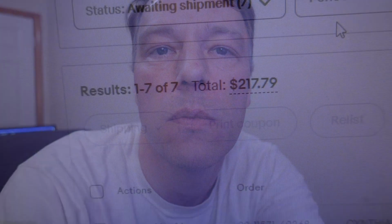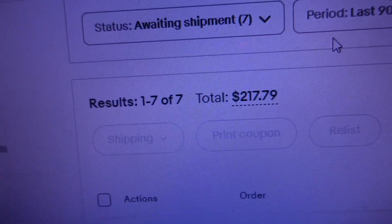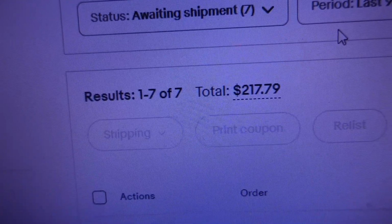We did have some decent sales while I was gone yesterday. Pretty decent sales day on Sunday, so let me give you guys a look at what sold out of the big store. There you see it. We had 7 orders for $217.79. Let's check out what they were.